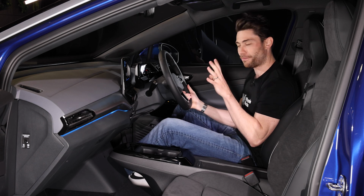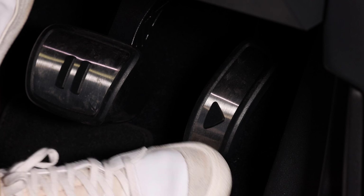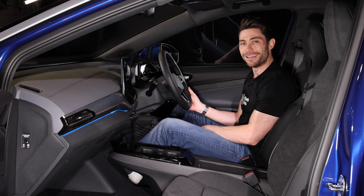One little detail I want to point out is on the pedals down here, there's a pause button for the brake and a play button for the throttle. Maybe a little bit gimmicky, but I kind of like it.